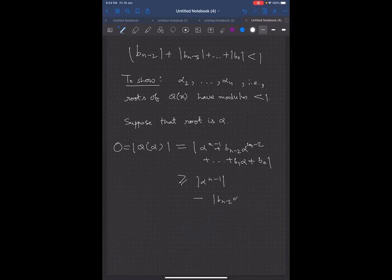Sir, alpha must be less than 1. Otherwise, if alpha is equal to 1 or greater than 1, then this will obviously be greater than 0. Yeah, that is what I was trying to show. But how do you prove it formally? First, we break this down using the triangle inequality into each modulus, like mod of alpha n minus 1. So this is less than or equal to. But that won't lead me anywhere. You definitely have to use the triangle inequality, but you have to use the other side of it in some sense.